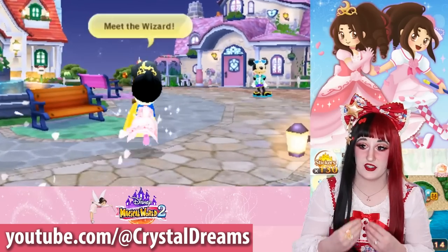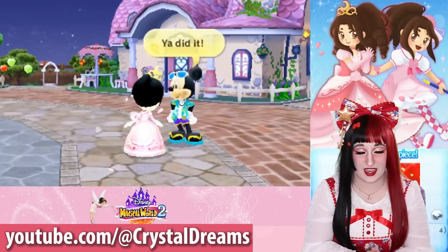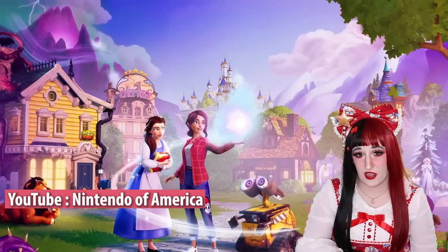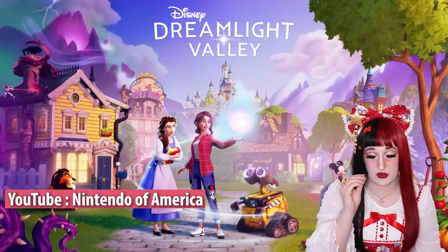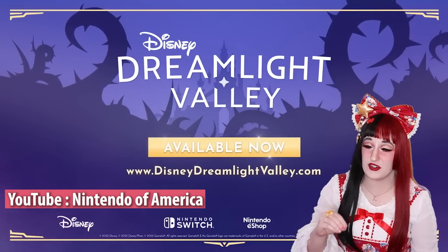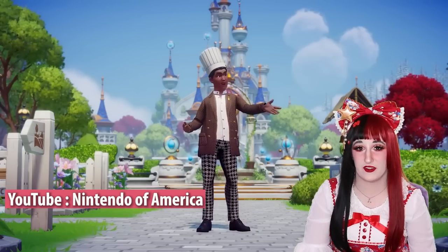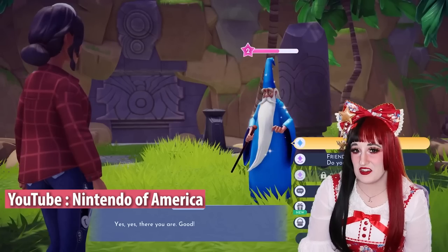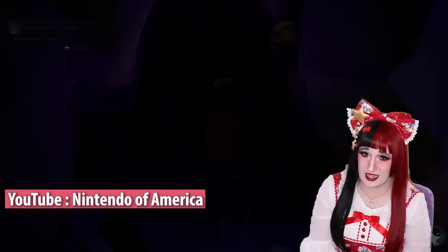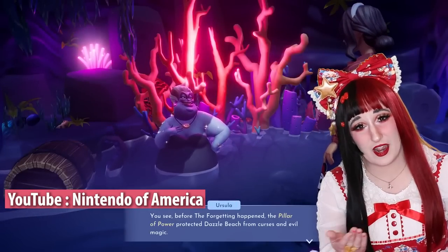I think of Disney Magical World and Disney Magical World 2 as Disney's answer to Animal Crossing. It is a cute life simulator. Although I have heard people refer to the game Disney Dreamlight Valley as Disney's version of Animal Crossing, when I found out about that game, it was still in its beta. I felt like there wouldn't be a lot to do, and I really don't like the art style of it, so I've not played it. But if any of you have played it, do you recommend it? Should I give it a go?